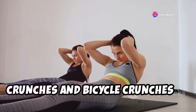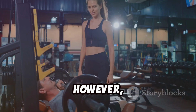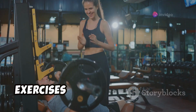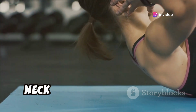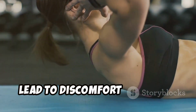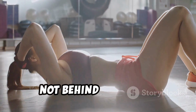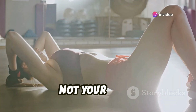Crunches and bicycle crunches are excellent exercises to work your abs and strengthen your core muscles. However, people often make mistakes that can reduce the effectiveness of these exercises or even cause injury. One common mistake is pulling on your neck while doing crunches. This can strain your neck muscles and lead to discomfort or injury. To avoid this, keep your hands by your ears, not behind your head. This helps to ensure that your abs are doing the work, not your neck.